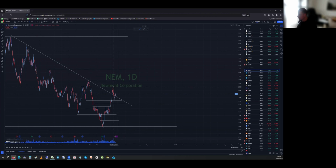The next resistance really is 41. I'm going to try and do an average between these two. Really, a close above 41, I think, is what you would need to keep going. 41's resistance. After that, 42.657.